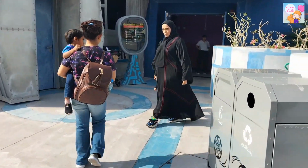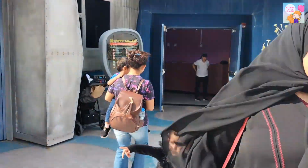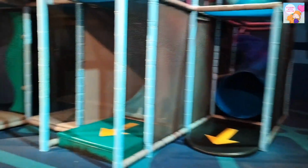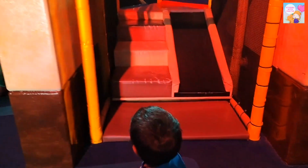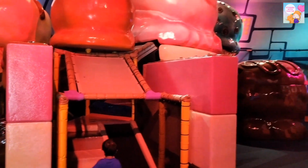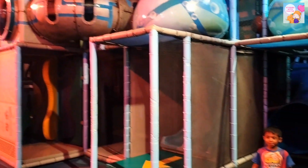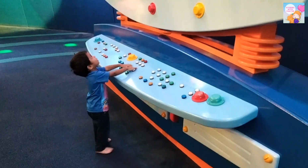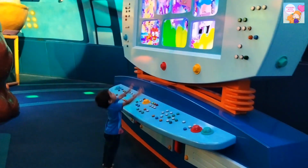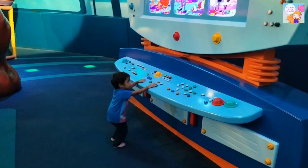Imagination Lab. Even my baby brother can play in this area.